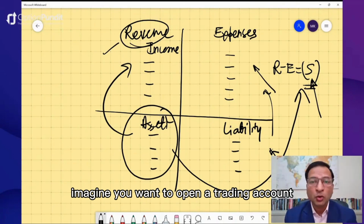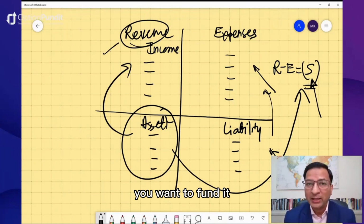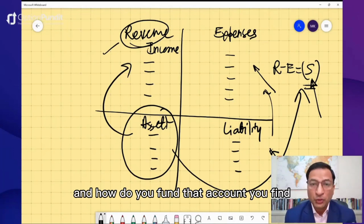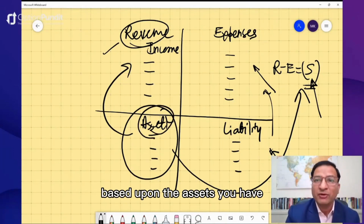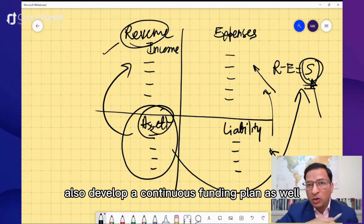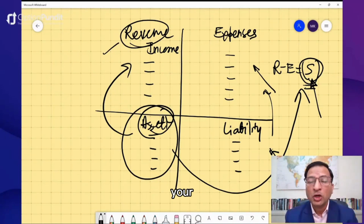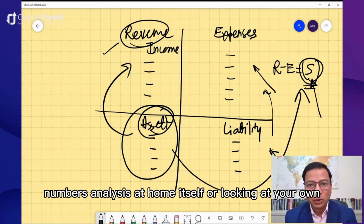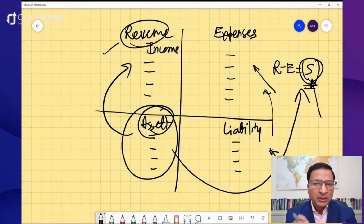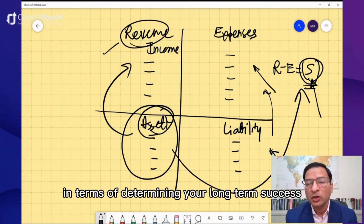Imagine you want to open a trading account, and when you want to open a trading account, you want to fund it. And how do you fund that account? You fund based upon the assets you have or based upon the savings you have. You will also develop a continuous funding plan as well. And that continuous funding plan cannot be done unless you have done your numbers analysis at home itself, looking at your own capital availability. These numbers are absolutely crucial in terms of determining your long-term success.